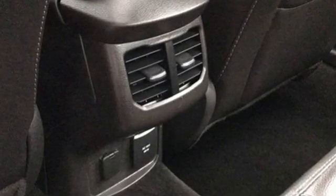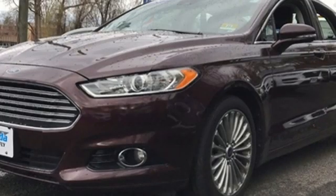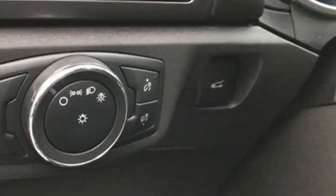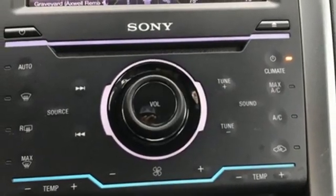Modern conveniences include keyless entry, steering wheel audio controls, and power windows and locks. A CD player and MP3 input come standard. Its refined suspension gives you a smooth and comfortable ride, and the safety features including brake assist, anti-lock brakes, and stability and traction control can give you peace of mind.